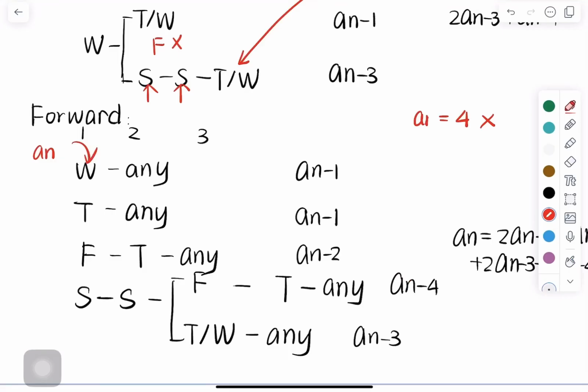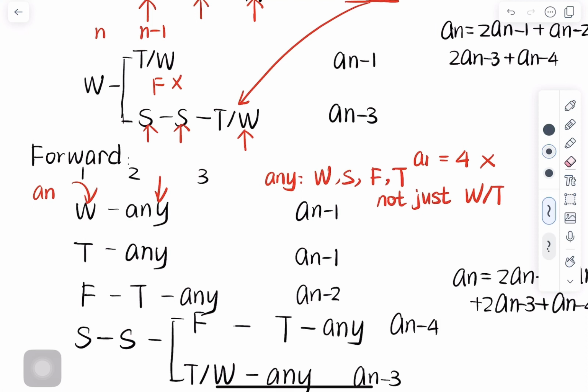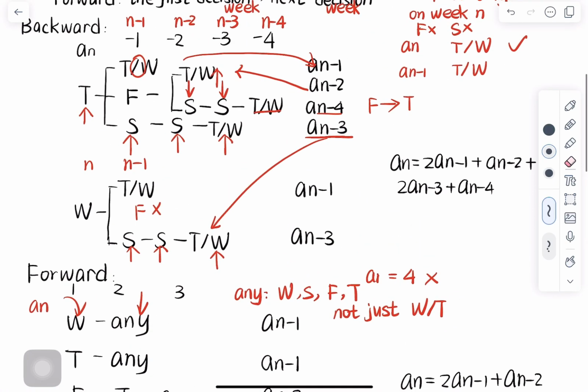And in this working forward solution, our focus is not that we need to end up with a t-shirt or weapon. We should end up with anything. Anything means in this situation, we can buy a weapon, stand, figure, or t-shirt, not just weapon or t-shirt. So that's the difference between the working forward and the working backward.